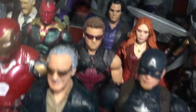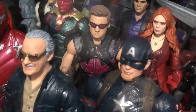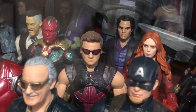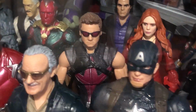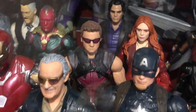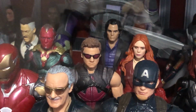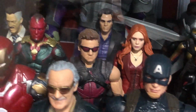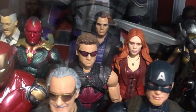He's got all the gear on there, which sadly doesn't have that SHIELD logo, which should be there. But yeah, if they do a cool version from his Disney Plus series, I'd certainly look at upgrading him. But all the other ones that we've had so far, the Ronin look, no, not really interested in. That's my Hawkeye, that'll do.